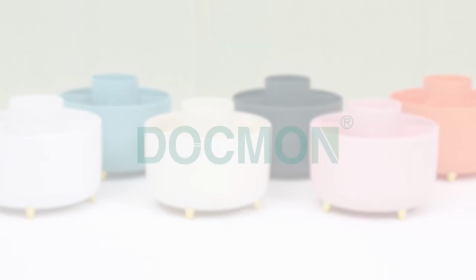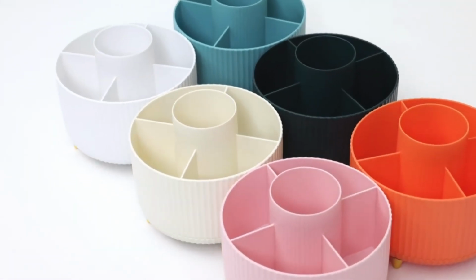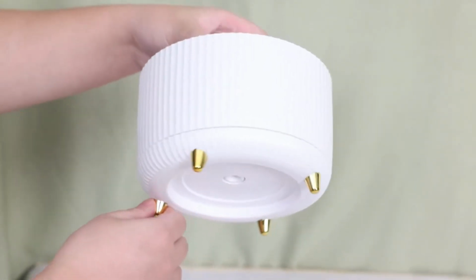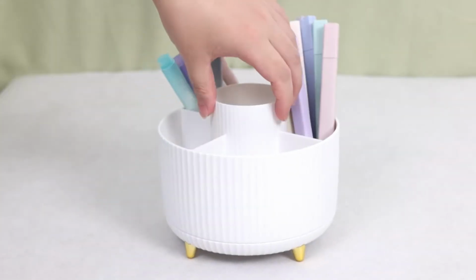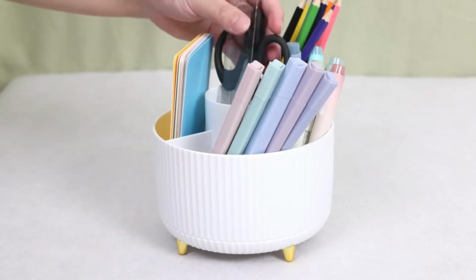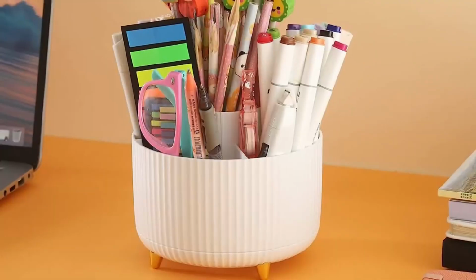The 360 degrees rotating design of this desk organizer ensures easy access to stored items while keeping your workspace tidy. Despite its compact size of 5.8 by 4.8 inches, it offers generous storage for pens, pencils, highlighters, markers, and more. With 5 independent slots, it also functions as an elegant makeup brush or cosmetics holder, enhancing your office or home decor with a touch of sophistication. A perfect, practical gift for anyone.